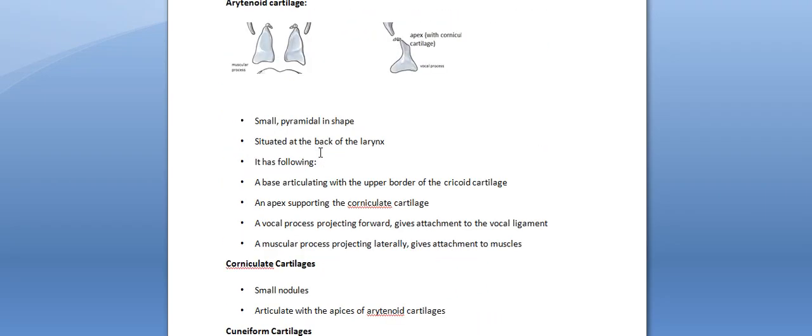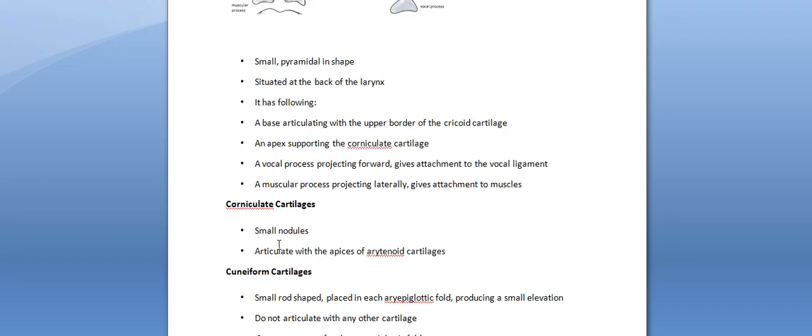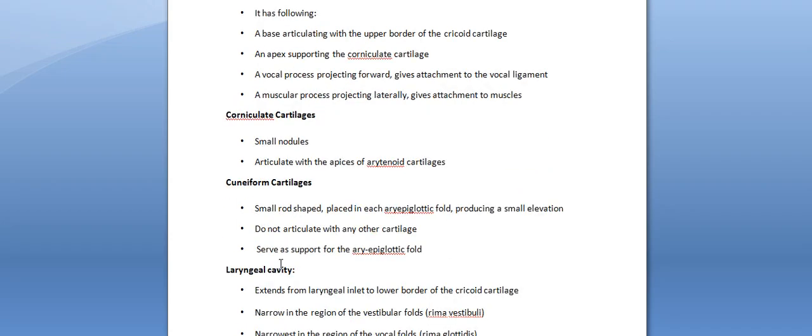As I already told you, these are the tiny cartilages present within the aryepiglottic fold. Corniculate is cone shape or small rod shape, and cuneiform is wedge shape. They give further strength or support to the aryepiglottic fold. That is the function of corniculate and cuneiform.